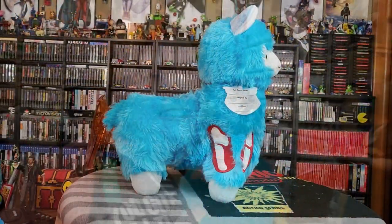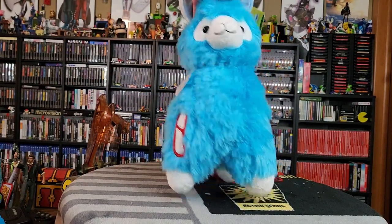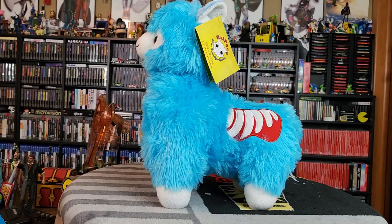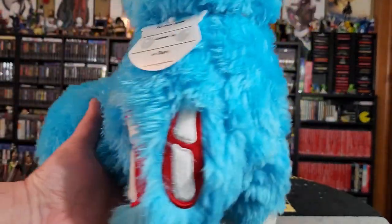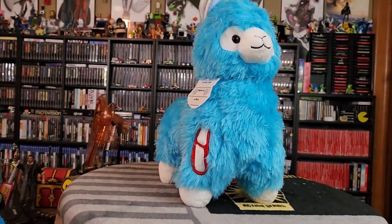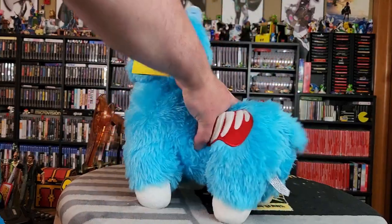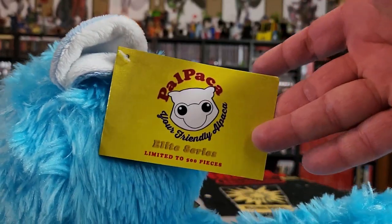Or alpaca, excuse me. He's just this really cute zombie alpaca that has, you know, some flesh missing in certain areas. And these are from Palpaca, and they are limited edition. They only make 500 of each piece. Wow, that is limited. Yeah. I don't know if I should be overtaken by cuteness or a little bit horrified that he's a zombie and he's got fleshy bits showing. That's okay. I still love him.